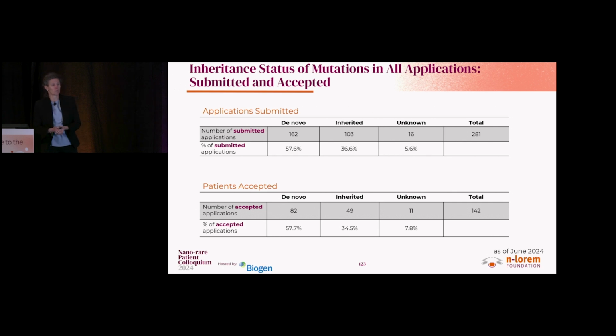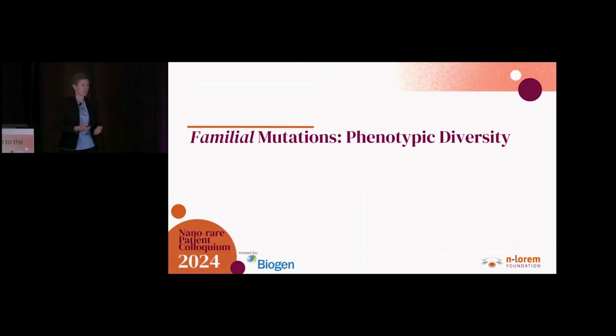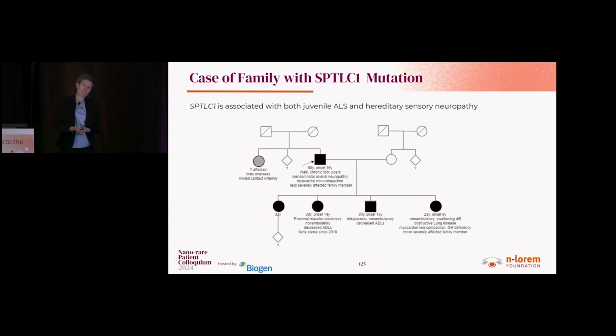Yesterday, again, Stan talked about some of the de novo mutations that we've seen in our patients. I wanted to give you a couple of examples of mutations that are inherited, where we have accepted multiple patients from the same family. Familial mutations, as we all know, can lead to phenotypic diversity, but I just wanted to give you two cases. The first case is a family that has a mutation in SPTCL1. SPTCL1 is associated with both juvenile ALS and hereditary sensory neuropathy. Here you can see the index patient is the father, who is 69. This is an autosomal dominant disease, and so all his children, the 3 daughters and the 1 son, are affected by the disease and obviously were diagnosed much earlier than the father.